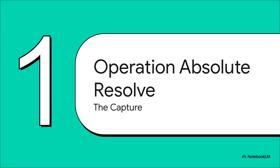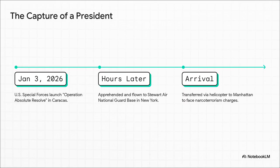Okay, so before we get inside the prison itself, we've got to talk about how he even got there. Because this wasn't just some standard arrest. No, this was a mission designed from the ground up to be a crystal clear demonstration of power. Just look at the speed here. It's incredibly fast. In a matter of hours, a sitting head of state is scooped up from his own capital and airlifted directly into the American justice system.